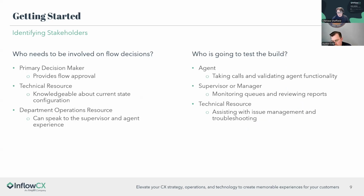So who needs to be involved in call flow decisions? Call flow is absolutely a team effort. It's a business team effort. It's an inflow team effort. And that team may look different for every single business. It's typically going to include a primary decision maker. This is going to be the person who gives final approval of call flow documentation as it's created during the discovery process.